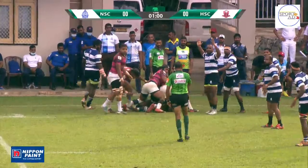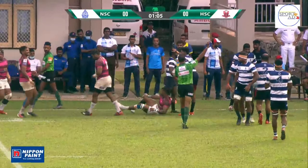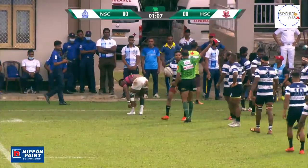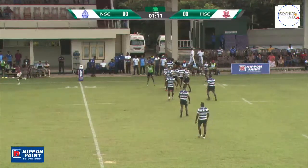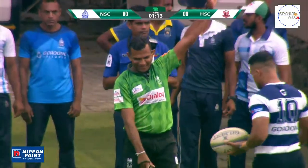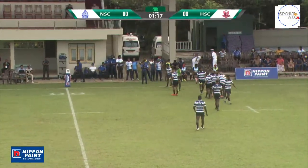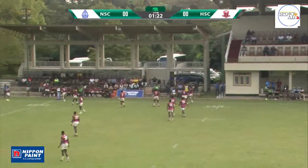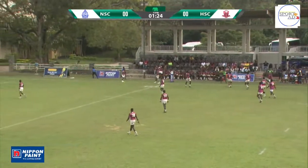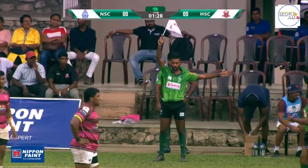Seems to be stealing the ball. Yes. And Navy receivers quick, and quick enough to take over that ball. That's a chance for Navy to get out of jail, just outside the 50-meter line. And Dinesh taking over the kick to touch. Seems to be a good kick, taken back by about 20 meters.